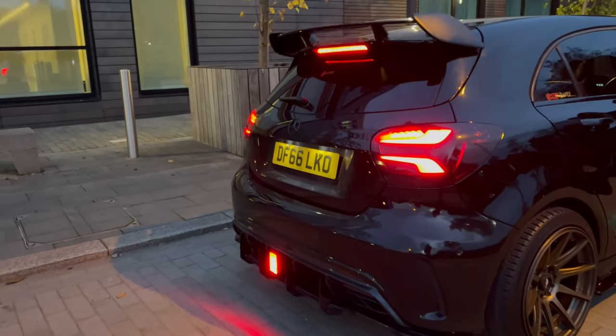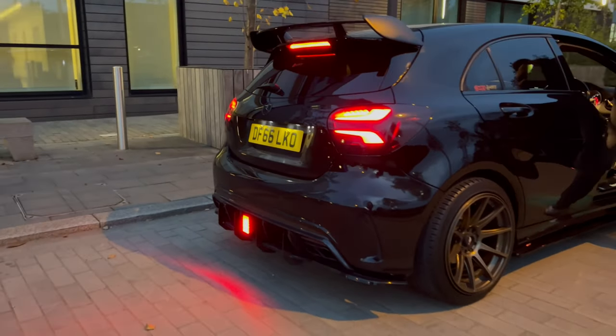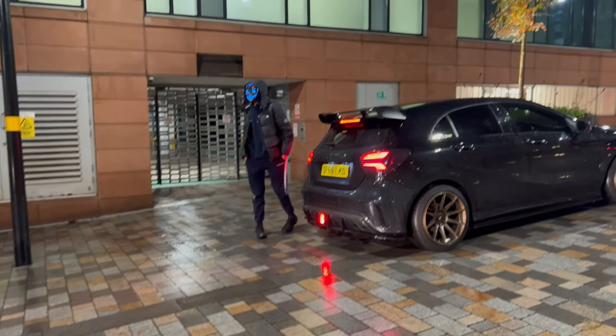Yeah, so this is how it looks in semi-night time. It's quite bright, as you can see. Yeah, man, I'm proper gassed with this. This hooligan's in town scaring people in the park, you know.